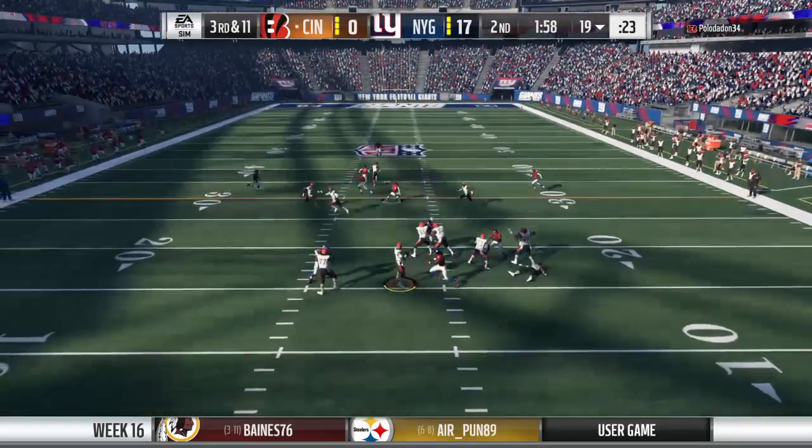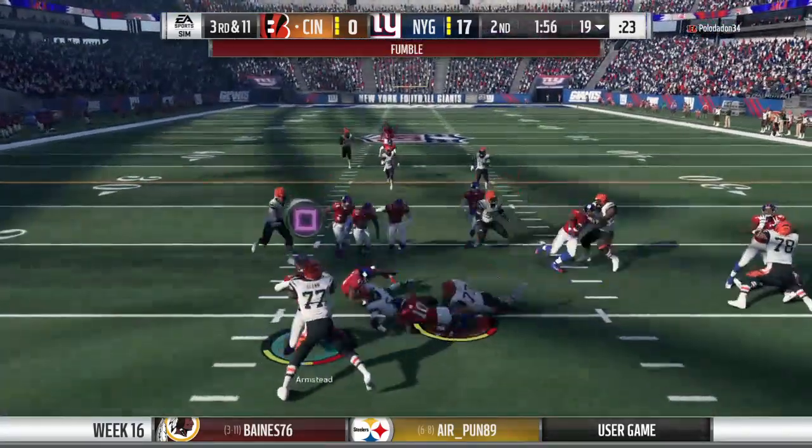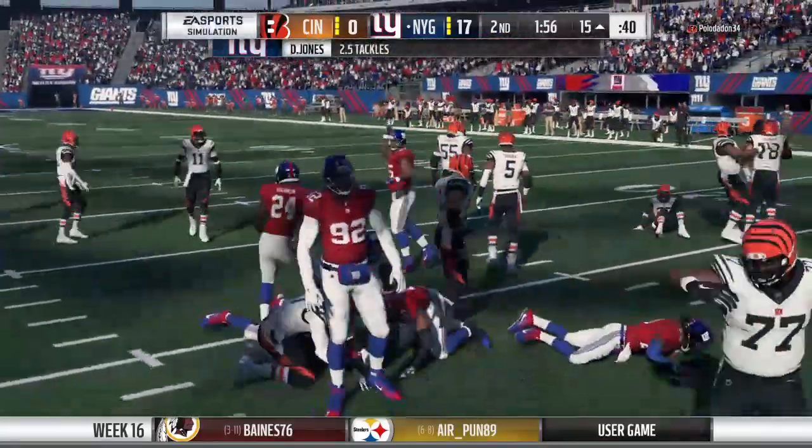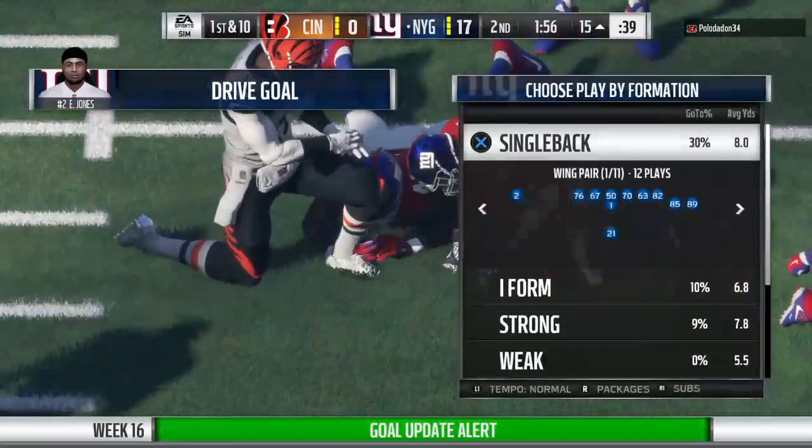To throw is Dobbs. No bottle, that fumble. It's out. It's loose. And who's got it? The Giants. A little careless with the football, and he also had a fumble loss last week, didn't he?